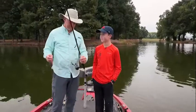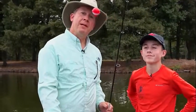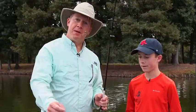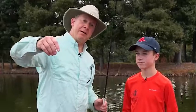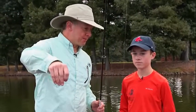Cool. Okay. We got a little spinning rod set up right here. Already got him rigged up here about 2 feet below the bobber. And then we got a double split shot almost halfway through there. You want that weight, see how the weight kind of pulls it down? You want that minnow to be down below the surface of the water.